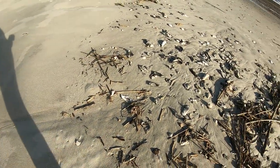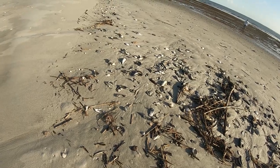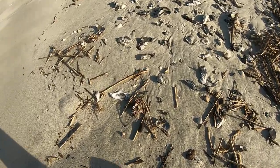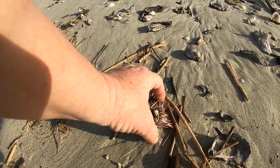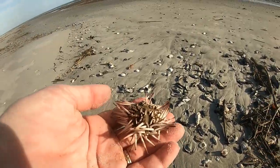Oh, and I see another sea urchin that I missed. Wow, there are a lot of sea urchins out here today. I said we were probably walking over a bunch of them, and look at there, another.